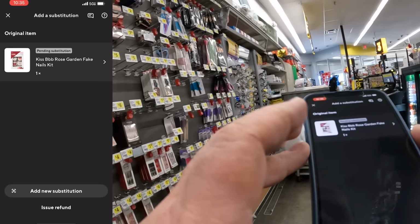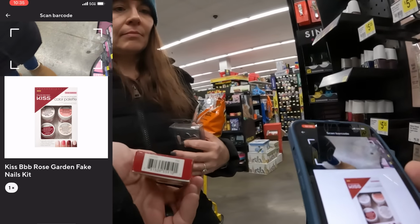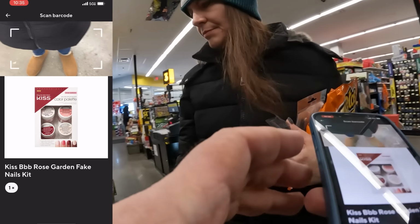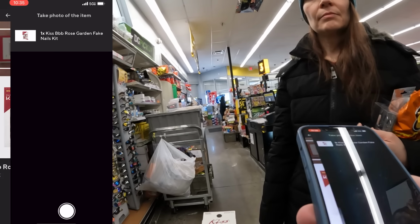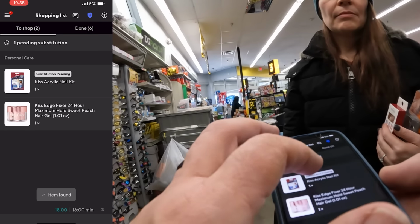You know what I'm going to do? This is what I'm going to do, Mary. Screw it. We're going to scan this as if it were this and then take a picture of this and buy this for them. I'm done. It says it doesn't recognize the barcode is the issue. But it's a barcode. All right, let me try it again. Maybe then it'll default to, okay, just take a picture. Okay, take photo. Yes. Taking a photo of this because this is what they want. And they'll get it. Okay.